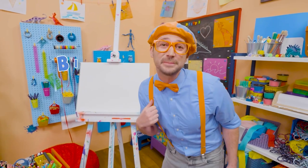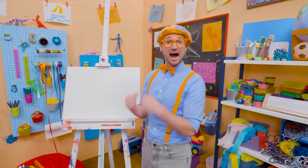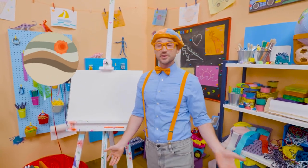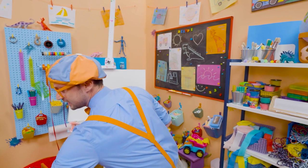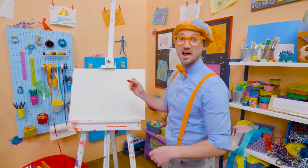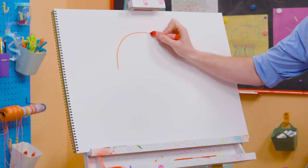Hey, it's me, Blippi. Do you know all the planets of our solar system? Yeah, Mercury, Venus, Earth, Mars, Jupiter, Saturn, Uranus, Neptune. Wow, there's 8 planets. Why don't we draw one of them? I'm gonna pick the color red. And let's draw Saturn. Wow, Saturn is the 2nd largest planet.